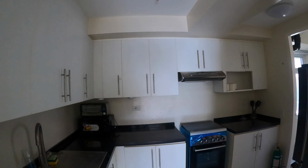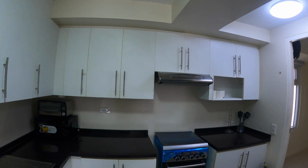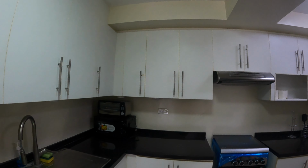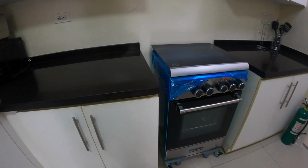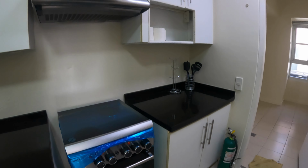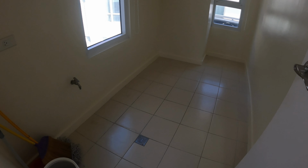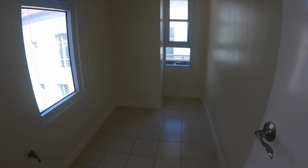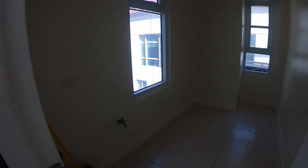Here again, a lot of kitchen cabinet space, which is very nice to have. So many of the newer condos have very limited counter space and cabinet space. So where do you put your stuff? Another laundry room, if you want to make it into a maid's quarters, you could do that.